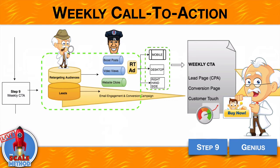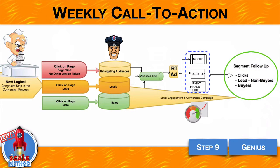So we have that weekly call to action. It's a lead page, conversion page, or it could be like his UGC, and the genius right here, he says, buy right now. See, this weekly call to action, you want to take people who clicked on the page, didn't take any action. You want to figure out what's that next logical step, like Gene's looking at over to the left. Well, we want to retarget that audience. We want to send a website click, retarget content.